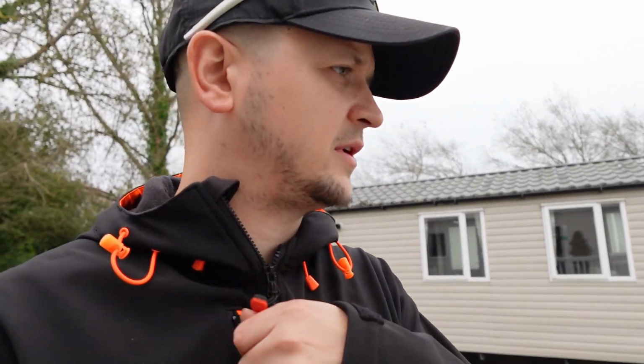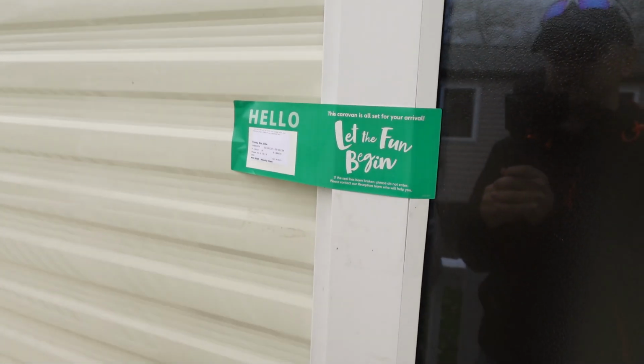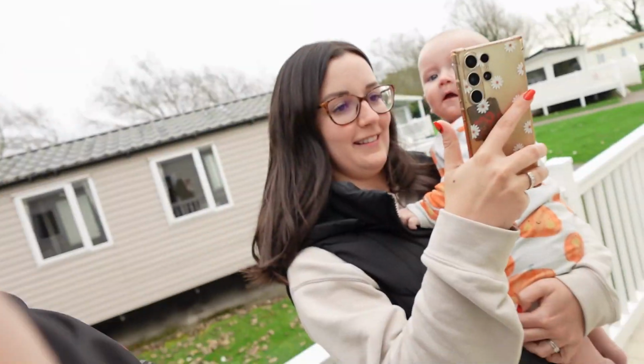All Haven caravans are self-check-in, so as you arrive you'll see a lovely green film with your name on it. Seal on the door, so if you arrive and that's not on, it means someone's been in your van. So have a word. So yeah, let's crack it open and let's have a look then. Here we go.